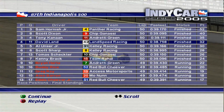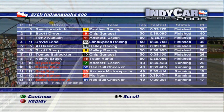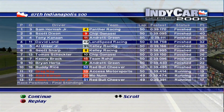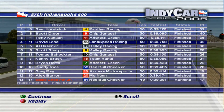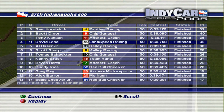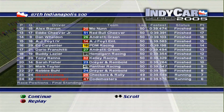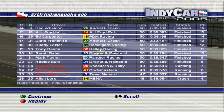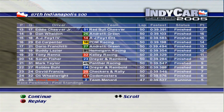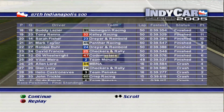So 4th position, it was Hornish who would take the win over Scott Dixon, Al Unser Jr., Tony Kanaan, then me, and Al Unser Jr., Scott Sharp, Thomas Scheckter, Kenny Brack, Brian Herta, Buddy Rice, Greg Ray, Alex Barron, Eddie Cheever. Down through the rest of the field, few more notables, our Lord and Savior Buddy Lazier, Tony Renna coming home 19th. In fact, Dan Wheldon moved all the way back up to 14th after getting crashed early on.